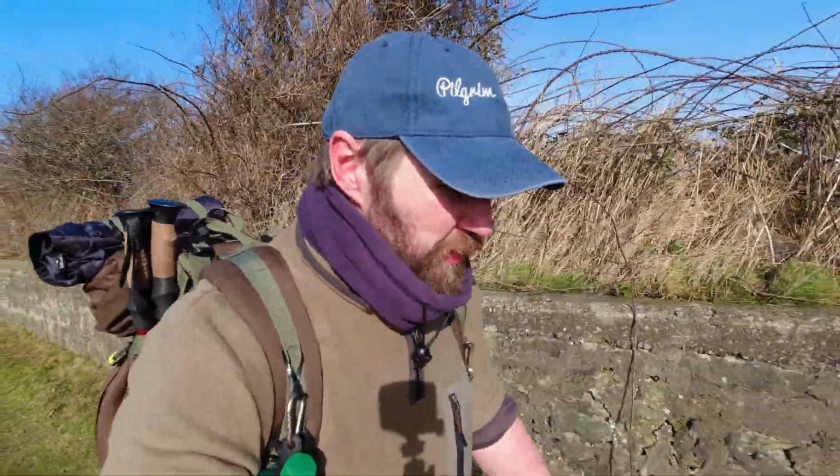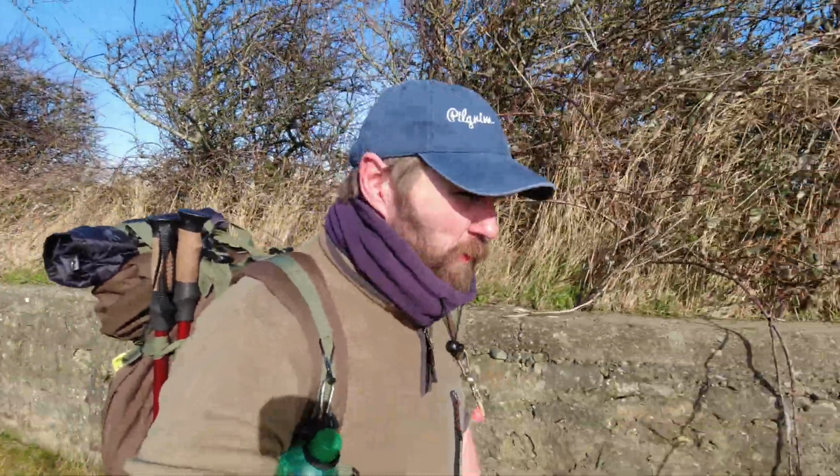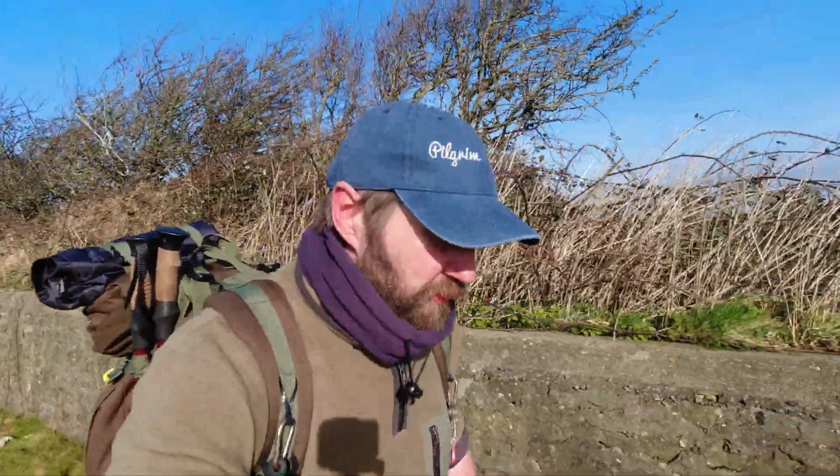Shedding layers. It's actually warm with that sun, and the breeze has died down. Not wearing my pilgrim jumper today because I knew I'd get a bit too warm. So this is quite lightweight and I can get rid of it quite easily. But yeah, sun's nice and hot. But it's mainly the breeze has died down, which has made it so much better.